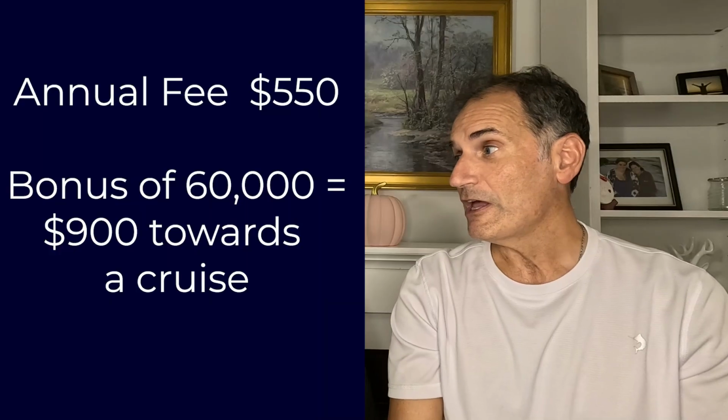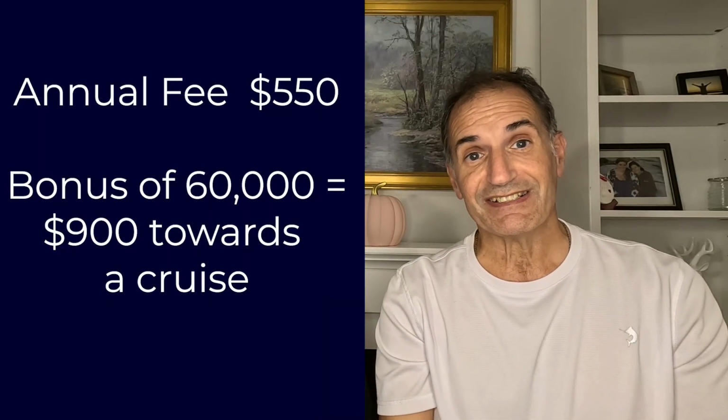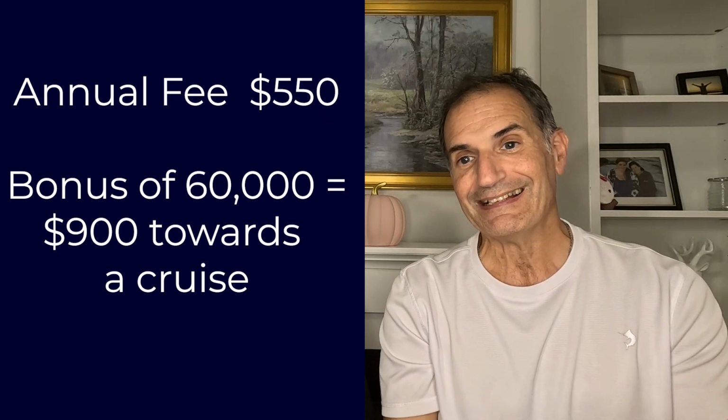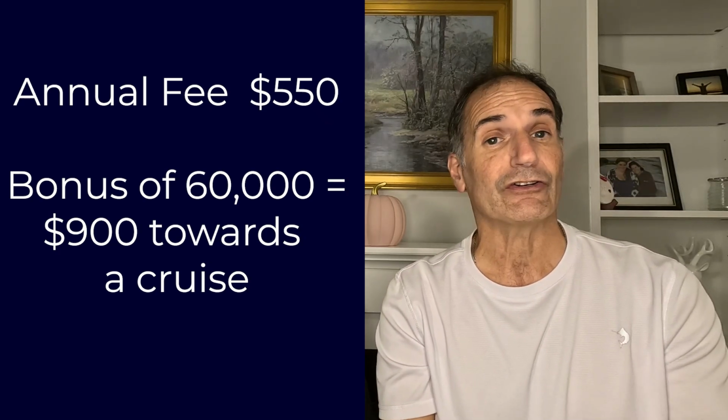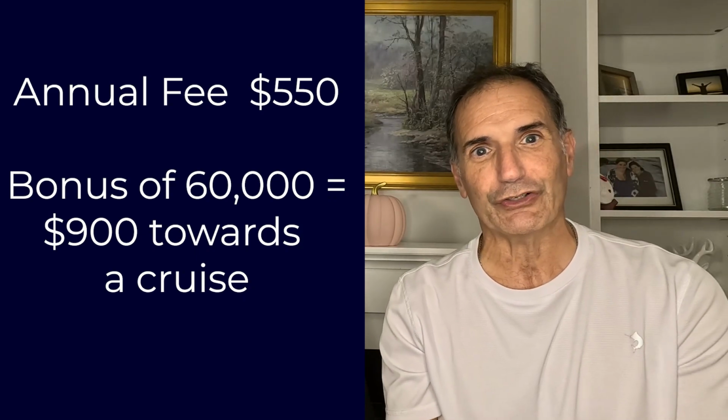Getting right to the details, as of today, you should know that the card does have a yearly fee of $550, but we find it worth it. Right now, the bonus is 60,000 points, which we'll talk more about, but that equals $900 right off the bat that you can use for cruising or to get that free cruise.